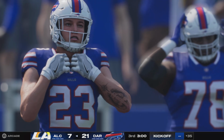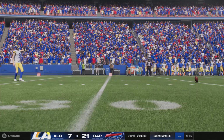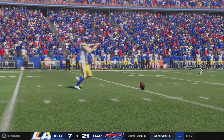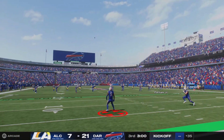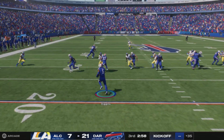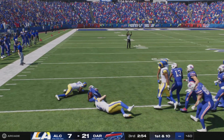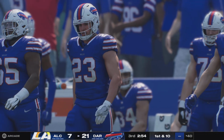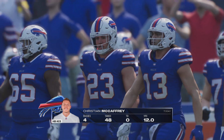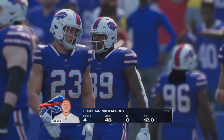Welcome back. Charles and I settled into the booth, ready for quarter number 3. Bills with the lead, and they'll get the football first as the second half is underway. The lane opens here. He's past the 30. And they got to be pleased with this. He brings it all the way up to the 40-yard line. Well, the Bills offense set to take over to begin quarter number 3.